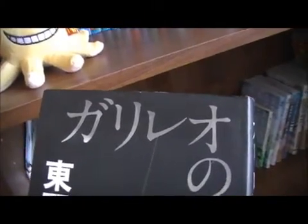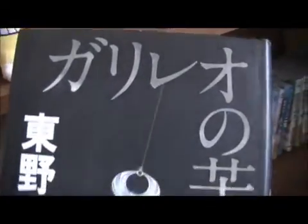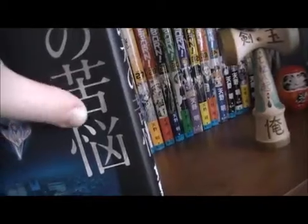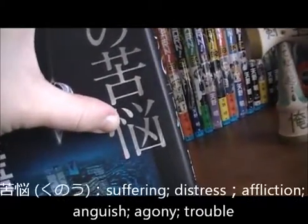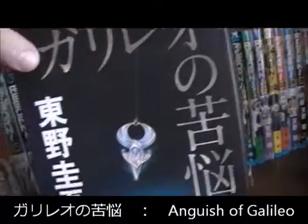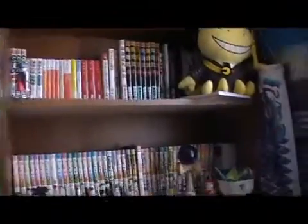Galileo. This is another novel. It's a hardback. So, I mean, there's nothing really inside it. Just a novel. Nothing really interesting. This one looks a little interesting. The pictures. I know this kanji is usually used for like suffering. That one looks like the kanji for brain. So it probably means anguish or something. I'm not sure. ISBN number. So that's pretty much everything on the first bookshelf.